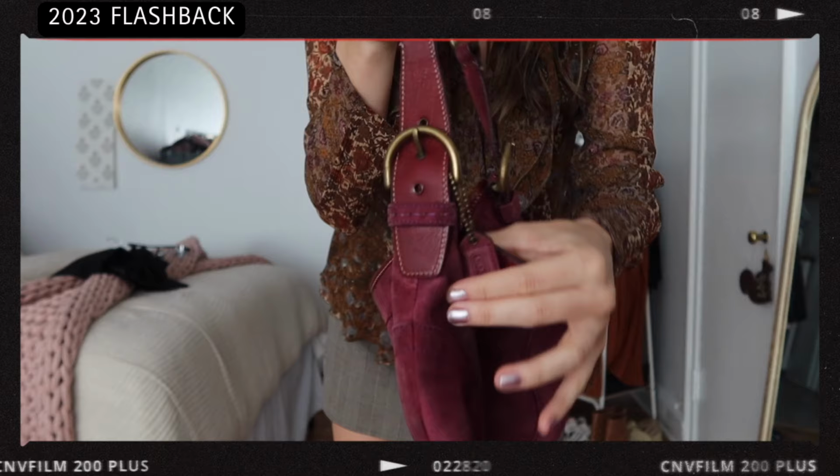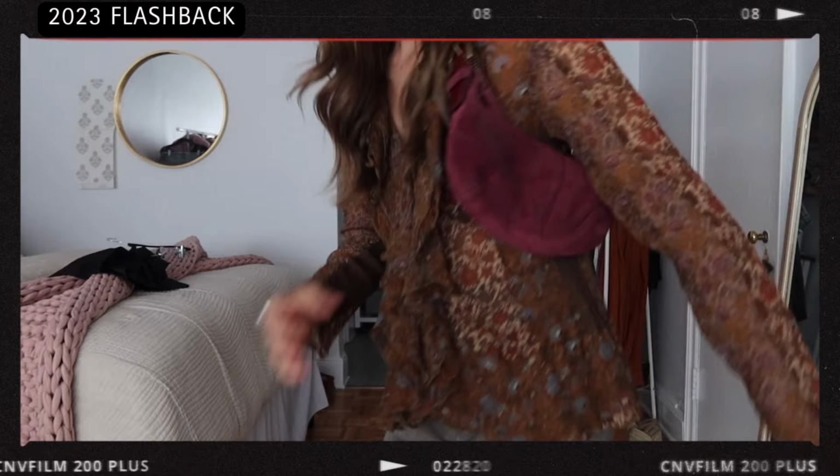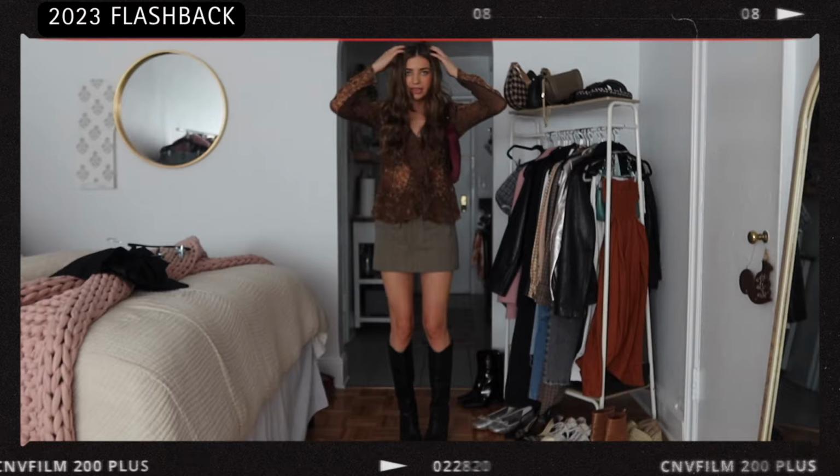The hardware is really nice, and it's probably from the same year or bag as my black one, which you'll probably see in this video because I pulled it out. I think it's so cute, and it looks really good with this top, like it pulls out the berry color. So, slay. First look, I think, is amazing. So, that was number one.